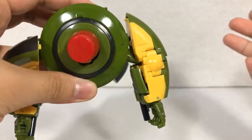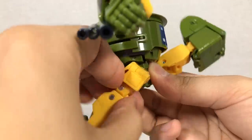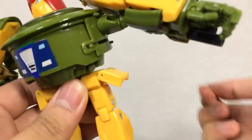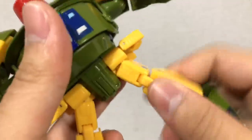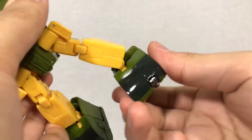Forward movement at the shoulder, but it can't really move back that far. Ab crunch, and this little flap moves to accommodate that. Rotation at the leg, and that's on a beautiful ratchet. Oh, side skirt moves out, allows for a thigh swivel, landing gear can... Double bend at the knee, ankle moves up, and you get a beautiful pivot.